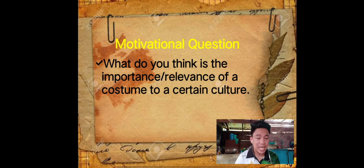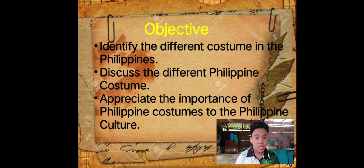As we go along in our discussion, here are some objectives that we will ponder on. First, identify the different costumes in the Philippines into different regions. Next, discuss the different Philippine costumes. Lastly, appreciate the importance of Philippine costumes to Philippine culture. We will not just identify and discuss, but rather appreciate the different costumes here in our Philippines. Let's move on to our discussion.